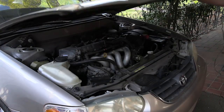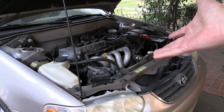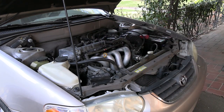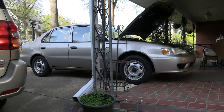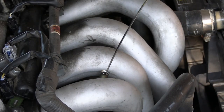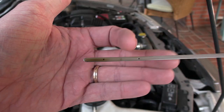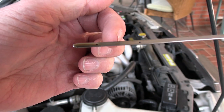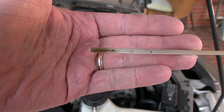183,631. The car's been parked for at least 5 minutes, probably about 6 or 8 minutes, maybe 10 minutes. All the oil has had a chance to drain down into the crankcase, so let's pull the dipstick. Oh, and you can see we're parked on the flat, so exactly where we were the first time we checked the oil. Okay, so hopefully you can see this. After 300 miles, we are about exactly halfway down on the dipstick.